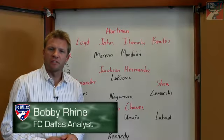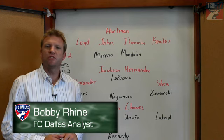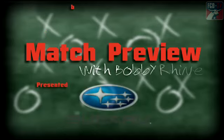I'm Bobby Rhine for FCDallas.com, here to preview FC Dallas as they head out west to take on Chivas USA on Saturday night. Here's a look at the Subaru keys to the game.